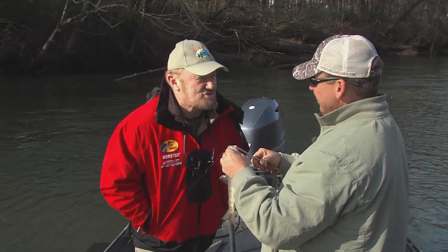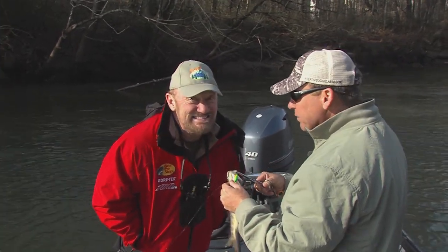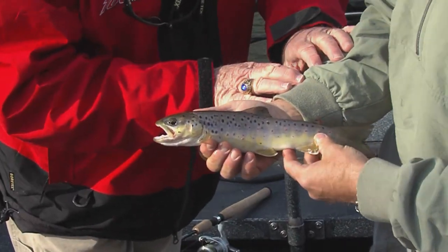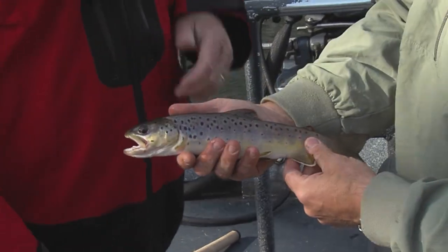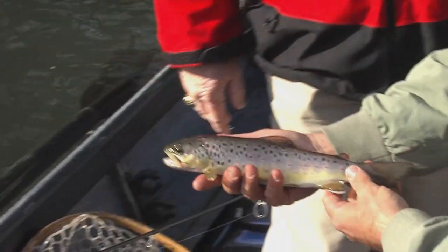Okay. What's the stream record? Stream record is almost 22 pounds caught this past July. So there's some whoppers in the river. That's this one's big brother. You betcha. All right, let's get him back on to tell. We got to tell everybody about where we are because they're going to be so surprised.